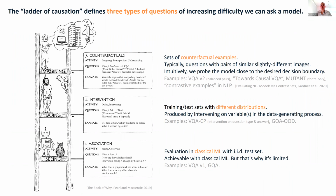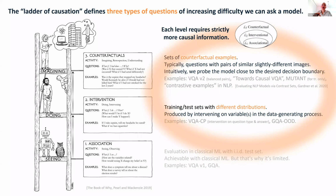And so those 3 types of evaluation, they correspond to 3 different types of queries that we can make to a causal model. And the key here is that every level in this hierarchy is more complex in the sense that it requires strictly more causal information. So each layer is more complex. So if you can do something at layer 3, you can also answer queries at level 2 and level 1. But if you have a model that is only learning by association, like the standard machine learning model at level 1, then you cannot answer questions reliably at level 2 and level 3.